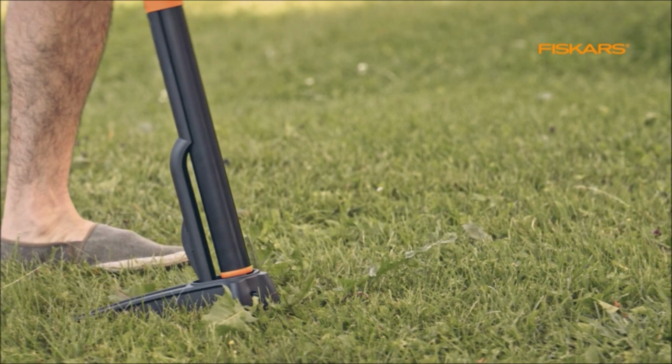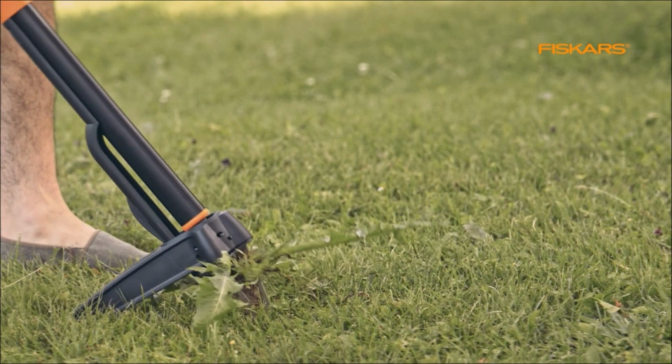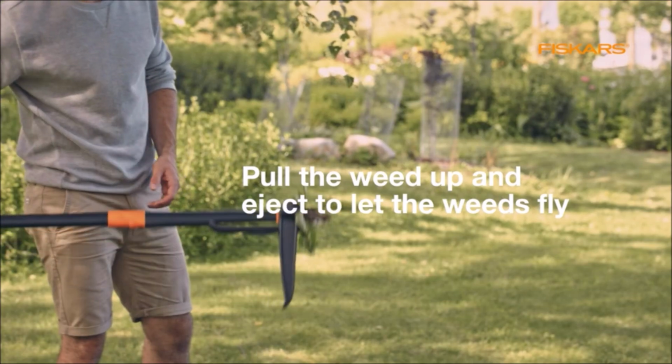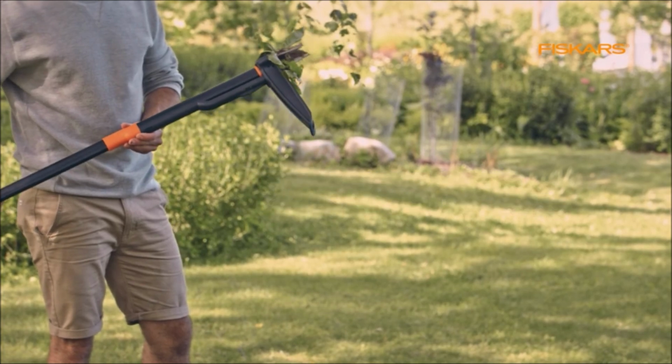At 39 inches in length, the Fiskars Claw Weeder is long enough to help reduce strain on your back and knees while you work. This makes it an ideal tool for anyone who spends a lot of time gardening or landscaping.